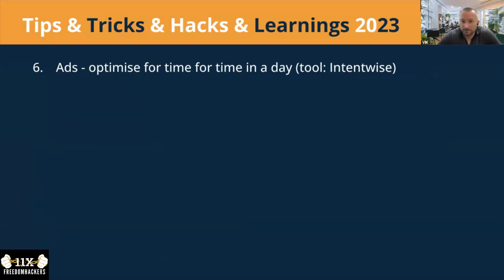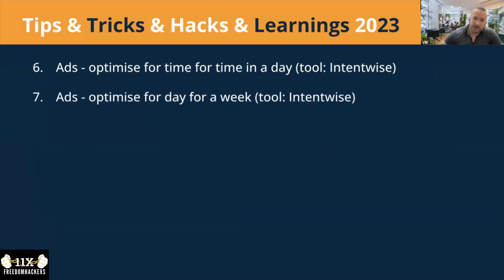Ads. It's funny that there's a tool, IntentWise, which you can check out, but nowadays you can optimize your ads for a specific time and specific day. For example, if you're running ads and you can see that on Sundays or Saturdays nobody's buying, you're wasting money. Or during the nighttime, nobody's buying. Why would you run ads to people at nighttime who are just browsing around? They're not buying, they're just browsing, right? So you can optimize and save a ton of money by advertising at times when you have a high conversion rate, or in the evenings when the rest of the competitors have run out of budget, so you get low cost per clicks.